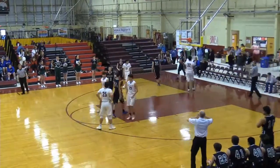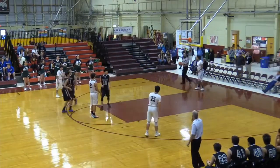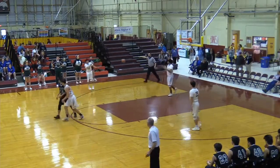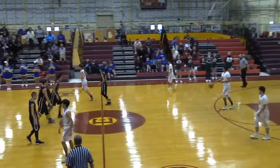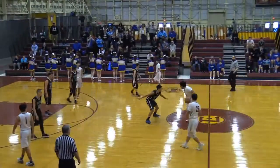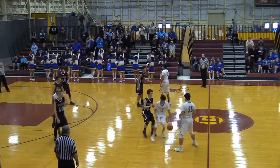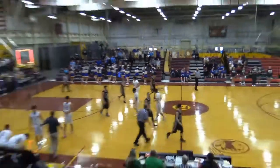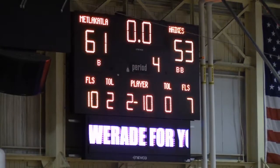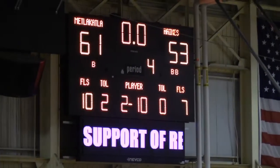Too deep, needed to step up, just trying to clear some space between him and the defense. As Henderson now going to get it inbounds, and I think Haines is going to just give it up. That'll be it. As C.J. Hudson brings it up. Haines is a scrappy team. They never gave up. And once that Favorite gets hot. 61-53 our final. It's the Metlakatla Chiefs advancing to play Petersburg.